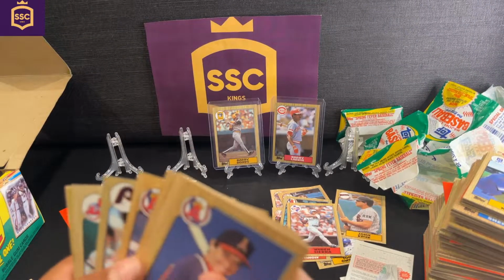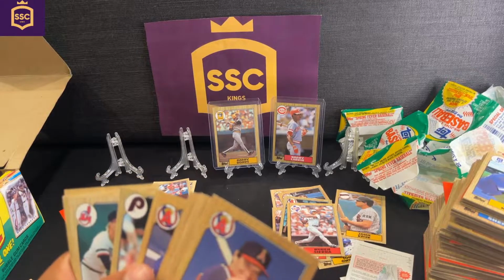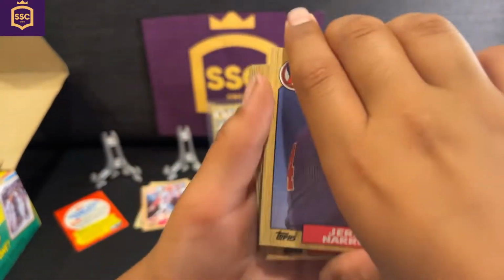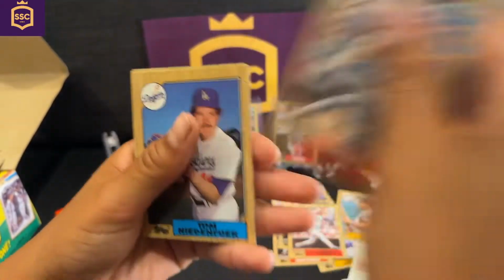That's pretty cool. So I have a question. What's the difference between the font of this wood? It's just the way they were printed. It's just the way it is? It's just the way they were printed. So yeah, that was when I got into cards, and I never looked back.